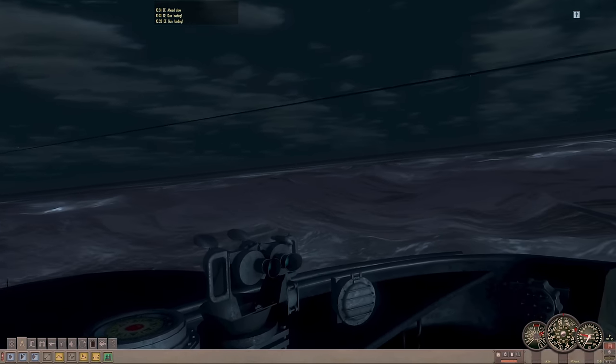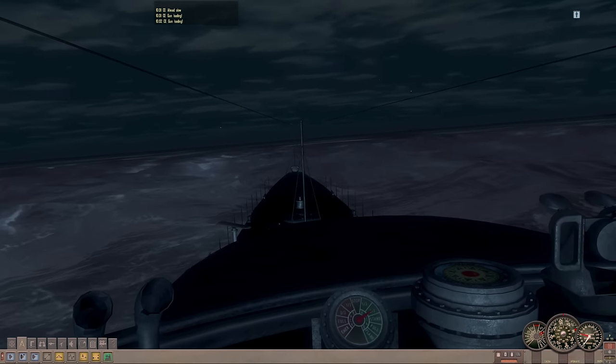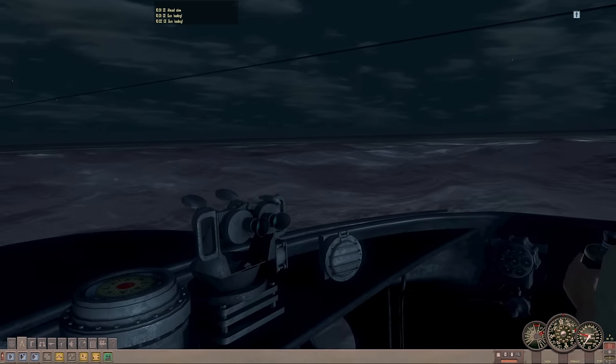Let's set course back to the East China Sea, and see if we can pick off any more lone travellers on the way there.